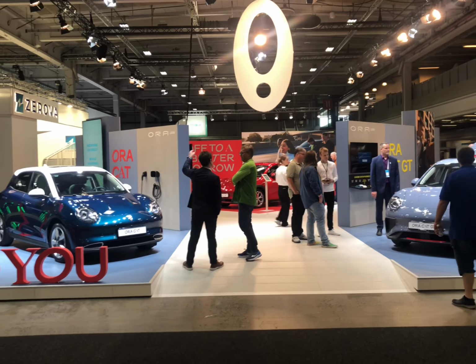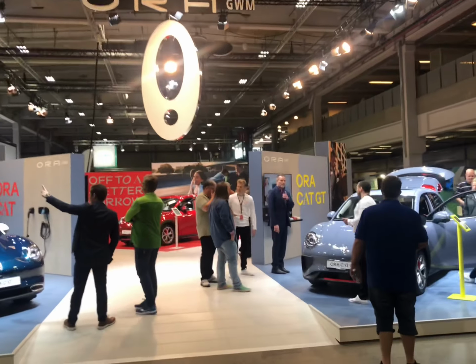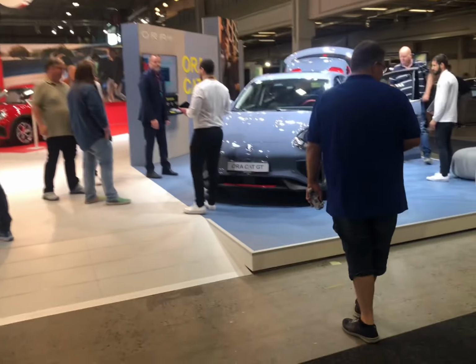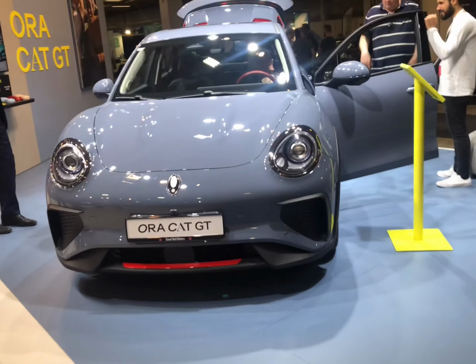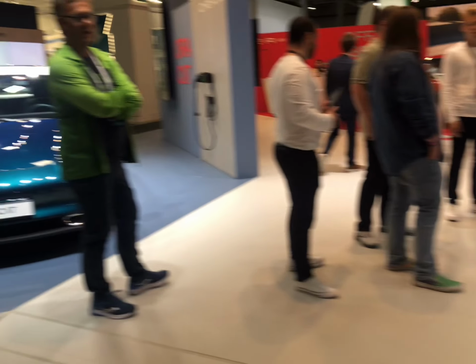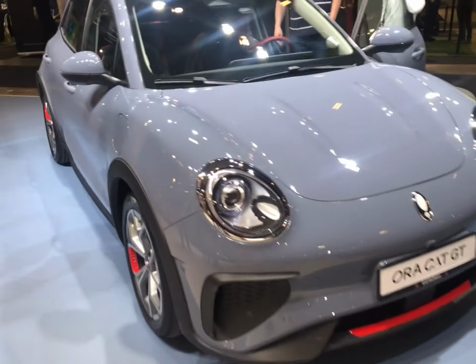Okay, I have no idea. This is a completely new brand, ORA, from GWN, the Great Wall. And I must say, this is a smaller car. This looks really interesting, the ORA CAT GT. Let's investigate. They have nice colors, and it's not a big, huge SUV.